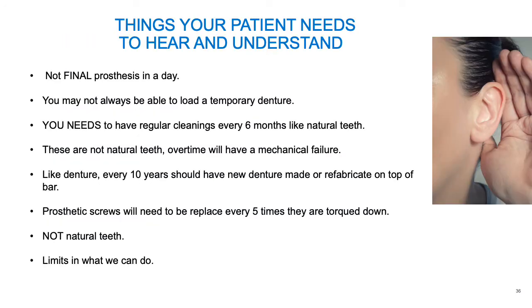Again, the things I like to always stress when it comes to your patient's needs to hear: it's not a final prosthesis in one day. They're going to get a temporary denture in a day, which will screw in. Okay, you may not always be able to load this temporary denture. If the bone is so soft, sometimes we let it heal up and then come back later and put on the actual denture or the temporary denture.